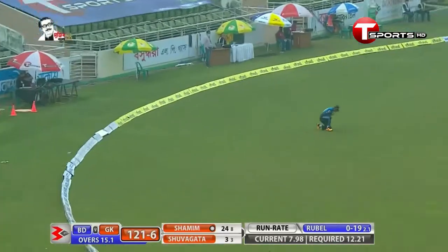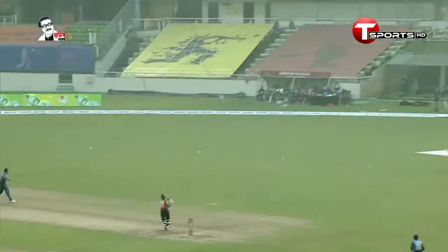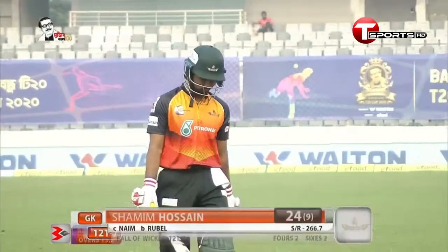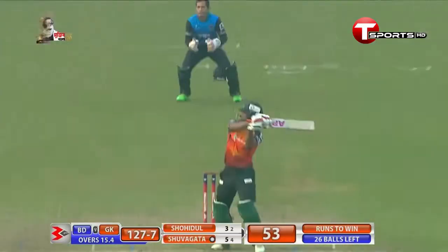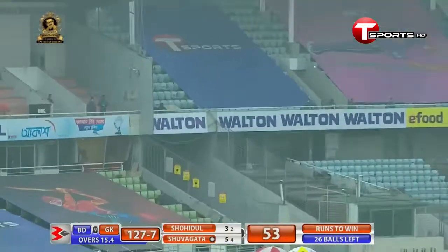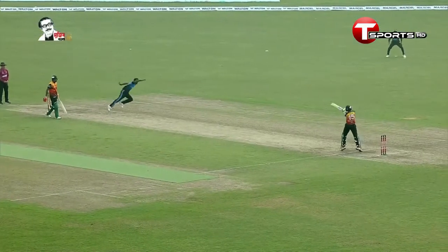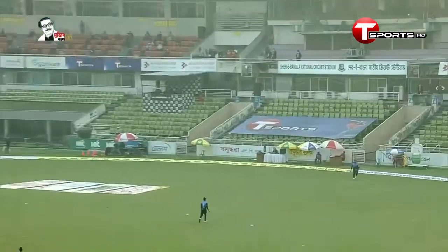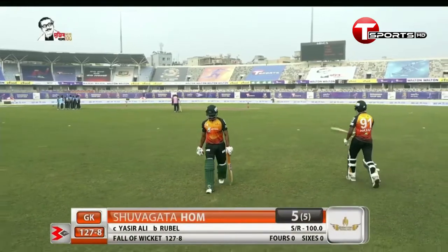Smashed. There's a chance. Straight to the fielder. I think he's got a good piece of this. Shamim Hossain, well played, 24. Might just get to the fielder straight. Khulna's chances have begun to dissipate with this. And Shiva got the one. He's gone for 5, 127 for 8.